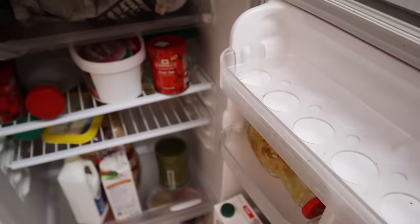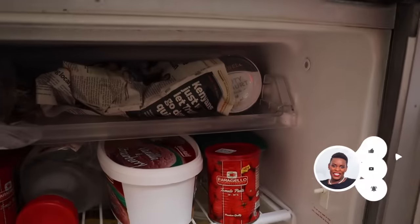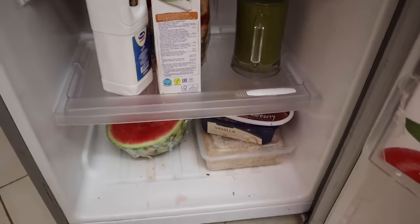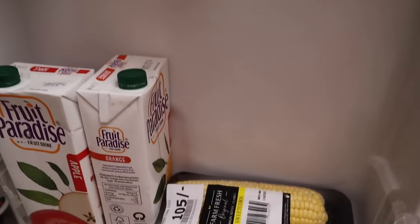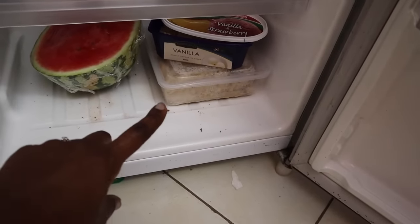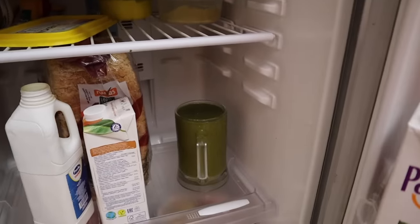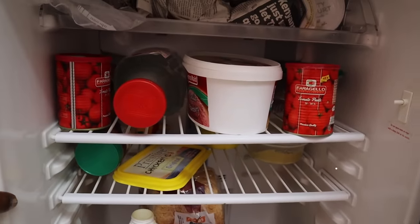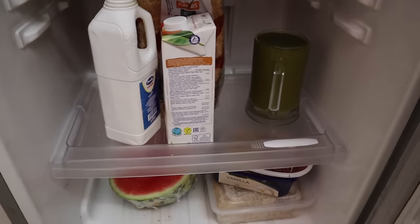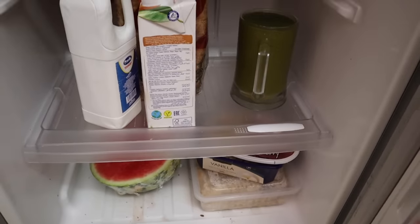Now here is where the drama begins. Okay, let me come down here. For a family of seven, this fridge has not been good to us lately. As you can see, this is missing. The part where we put vegetables is obviously also missing. But the fridge still works and it keeps our stuff nice and fresh, only that we rarely ever have enough space for it. So that's why we decided to upgrade to a new, bigger one.